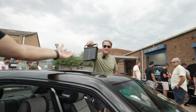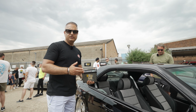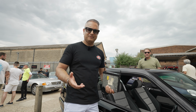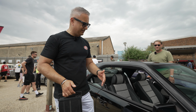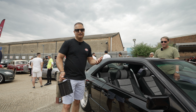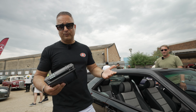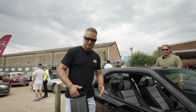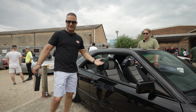So here we go. Back in the day, in period, when you used to go to a pub or you were going shopping with your missus, you'd have to pull your stereo out. Now, some people would just leave the stereo underneath the seat or in the glove box, and if anyone was looking into the car, they'd break in because they know that's where the stereo was. But if you're going shopping, you'd walk around with your stereo, which is your kind of handbag. Sort of like a man bag nowadays.